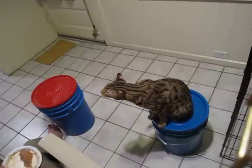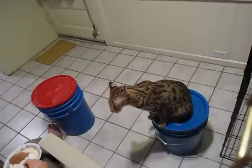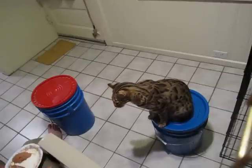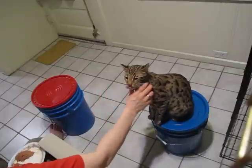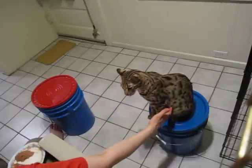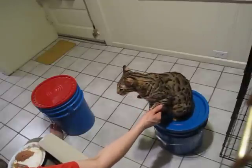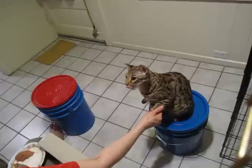I have clipped his nails a grand total of once, right when I got him. Hasn't happened since then. And that's when he was a cute little 2.5 pound tiny kitten. What, grumble kitty?